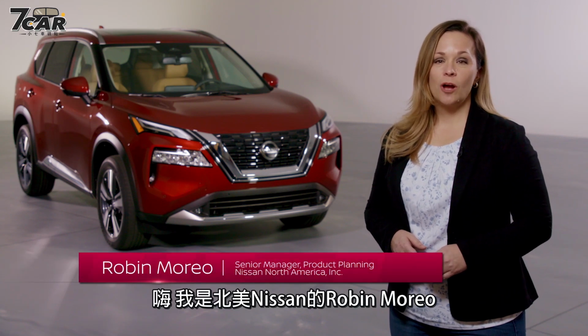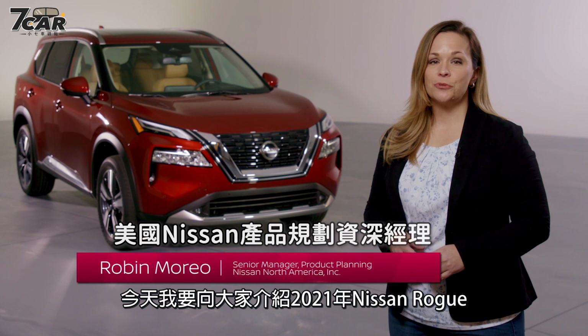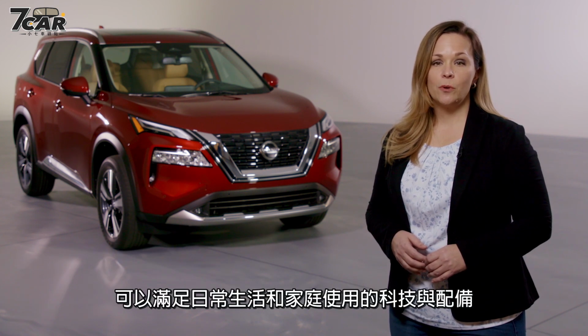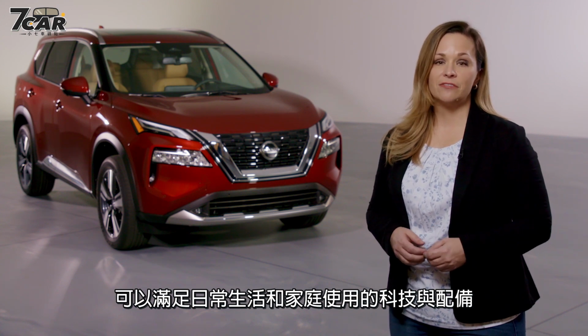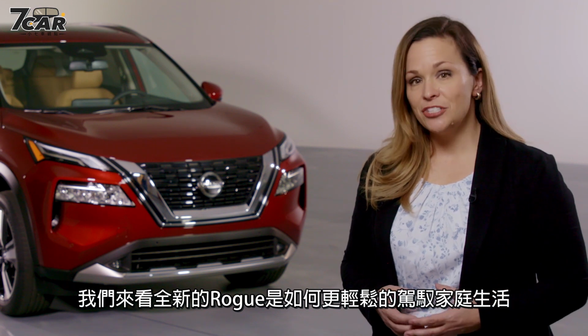Hello, I'm Robin Morio from Nissan North America. Today, I want to take you through some of the safety and technology features that make the all-new 2021 Nissan Rogue such an intuitive vehicle for everyday and weekend family adventures. Let's take a closer look at how the new Rogue makes family life easier to navigate.